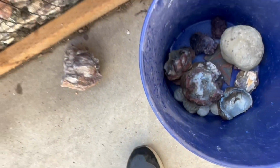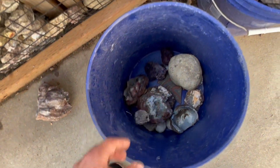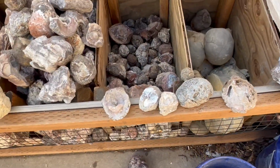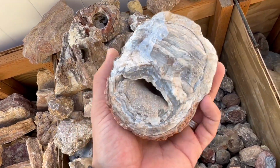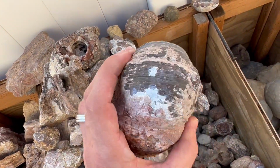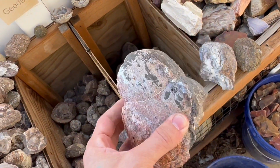And I've got rocks falling out of my pockets now that he's loaded me up. We had to go get me a bucket. I just got so much. So I'm going to get digging through a few more of these. Find some good geodes that Tyler might want to cut or crack. And we'll go from there.